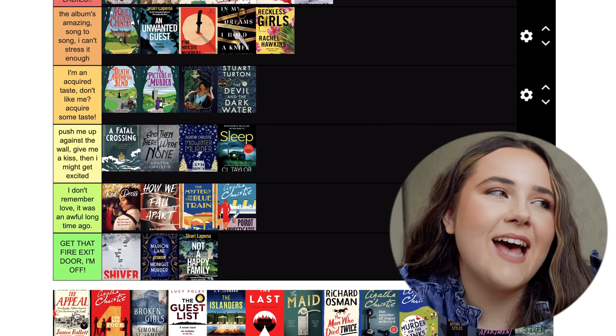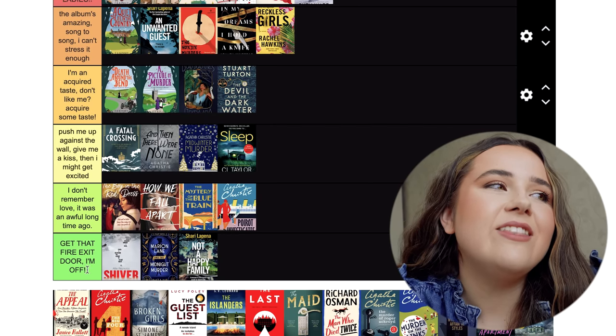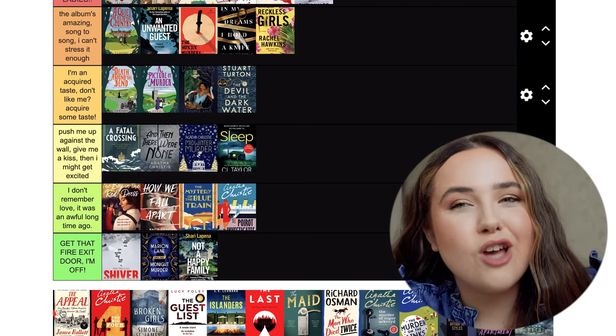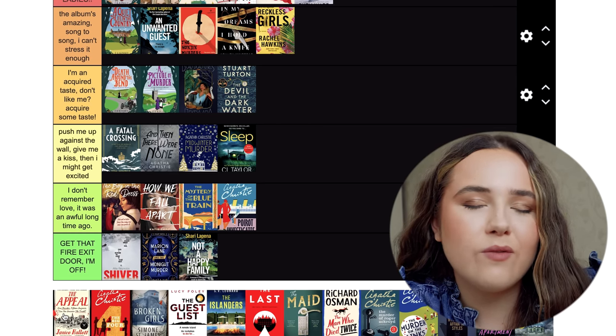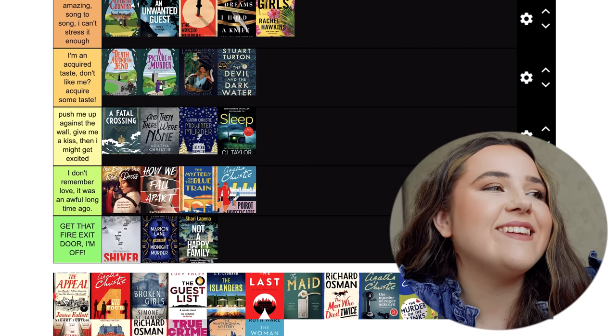The Appeal by Janice Hallett. Now, this is a tricky one because this is a book that I wanted to love so badly that when I read it, I gave it a 3.5 out of disappointment that it wasn't the favorite book I've ever read, but I did enjoy it.